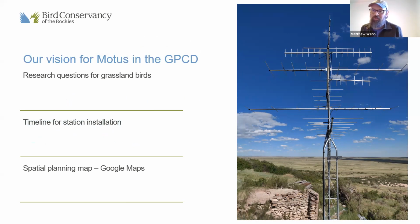And we'll show you an internal spatial planning map that we've been using just on our team here to map things that are going on nearby and also try to make decisions about where we should place our stations. And so we'll end this section with that. Throughout, you'll hear also from Erin Strasser talking about a lot of our research questions and specific spatial planning things for the Chihuahuan Desert into Mexico.